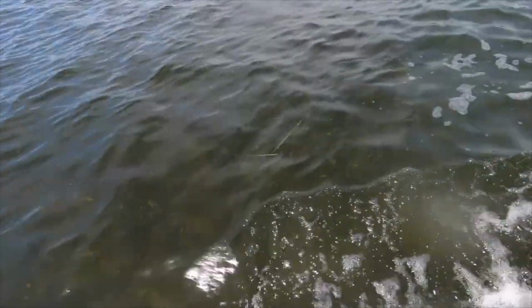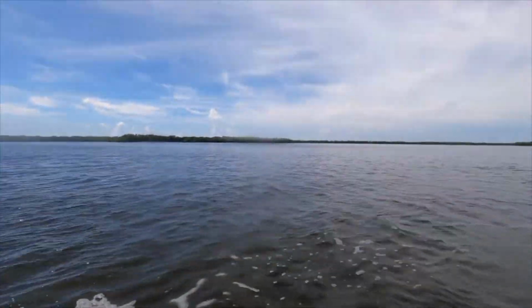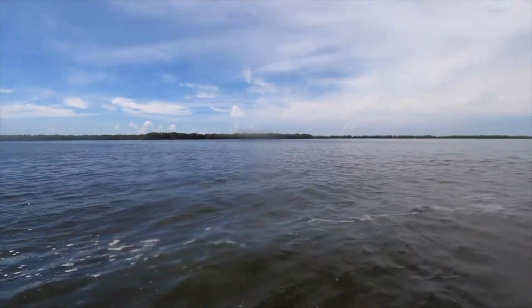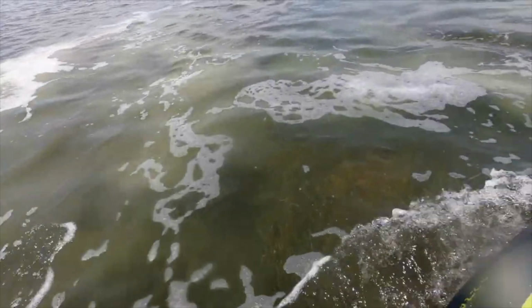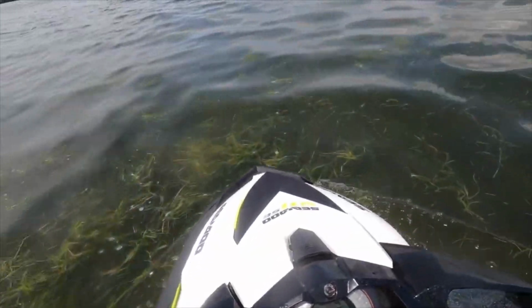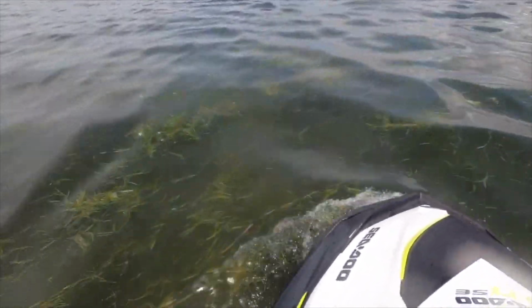I don't know if you guys can see it, but it's super clear. We're probably I don't know, 200 yards from the mangroves over there. It is low tide, so we're trying to be kind of careful here. But yeah, we'll let you guys know if we see anything. It's Seagrass City. Oh, impellers gonna be all kinds of.